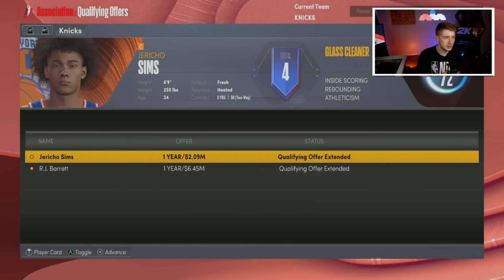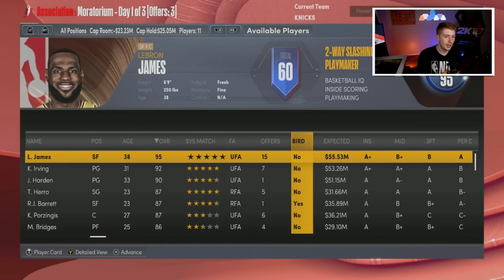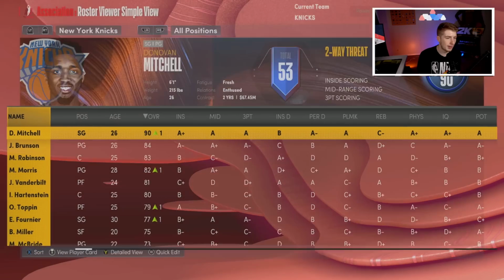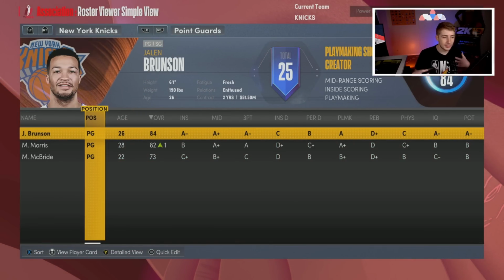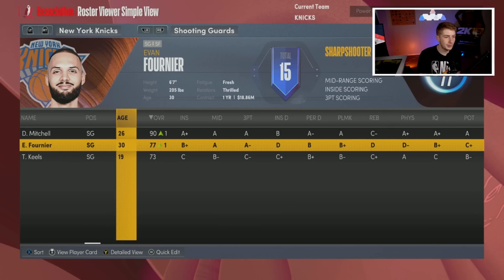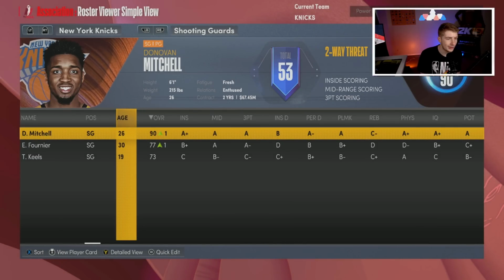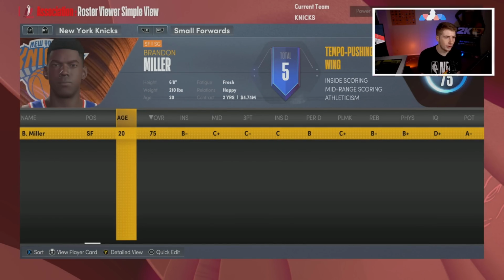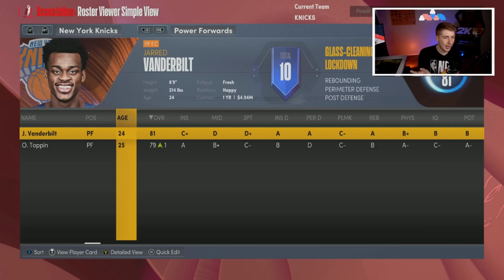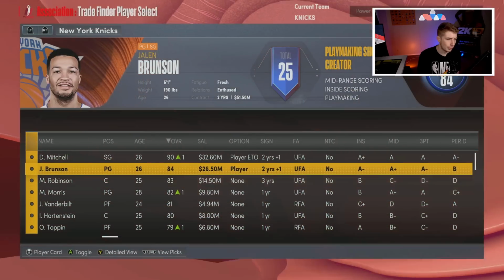Qualifying offers, Jericho Sims and RJ Barrett. Of course, we have to pay RJ Barrett this offseason. And then in free agency, RJ Barrett is the only important free agent. So I'm worried about my mid-level exception this year. Got Monte Morris as the backup point guard, which I really do love for Randle. Evan Fournier is still the backup shooting guard. I'd actually like to move on from him because I just don't think he'll be that good overall after this year. Brandon Miller is the backup small forward. I'm fine with that. Obi Toppin, and then we still have our Isaiah Hartenstein. So I really like what we have here right now. I think the only thing I'm looking to do now is move on from Fournier if possible.